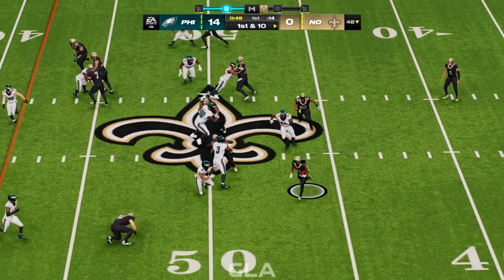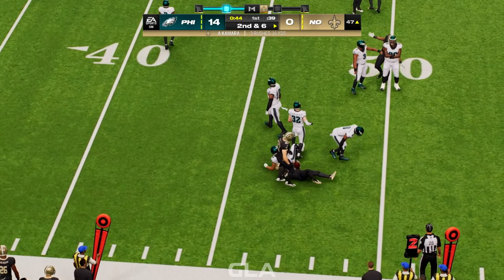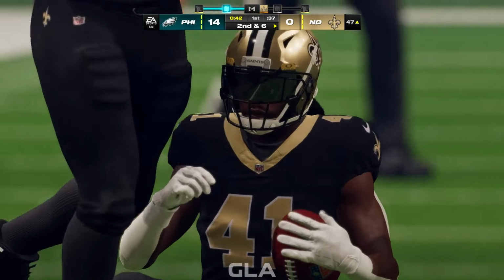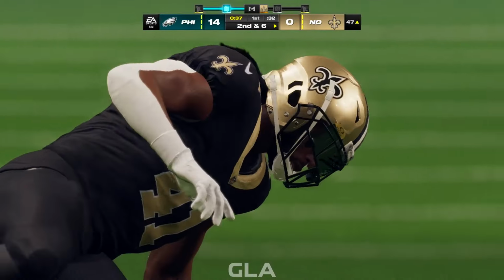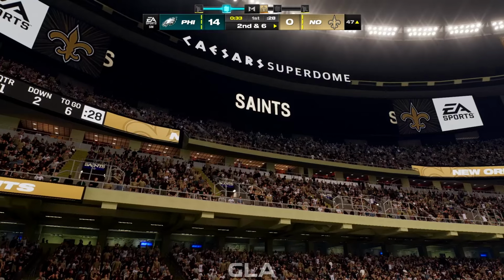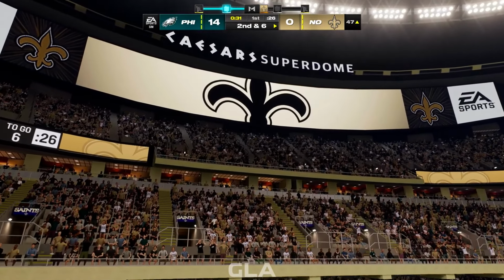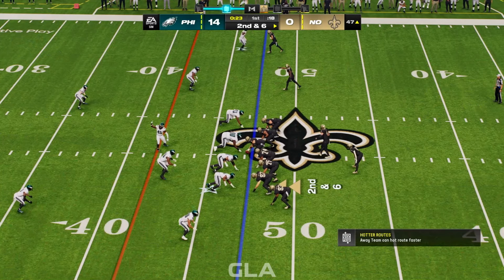Staying on the ground on first with Kamara, and across the midfield stripe into Eagle territory. It's a pickup of four, and it'll bring up second down. I feel like I could see what he was thinking on that carry. Wanted to follow that big tackle through the hole. Ended up only getting 4 yards on the carry. I think he had designs on that one being bigger. Second and six.